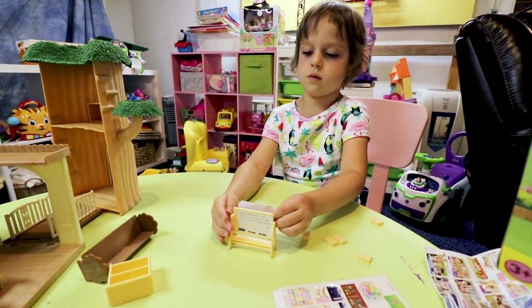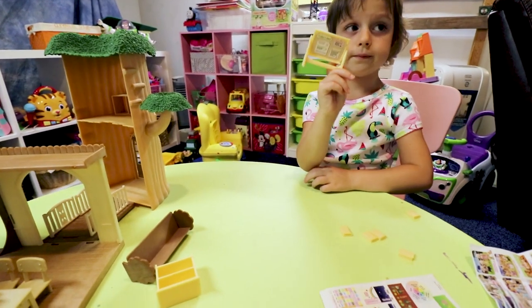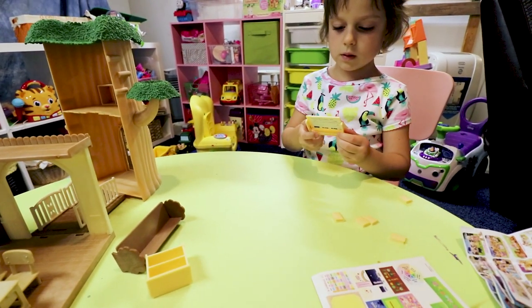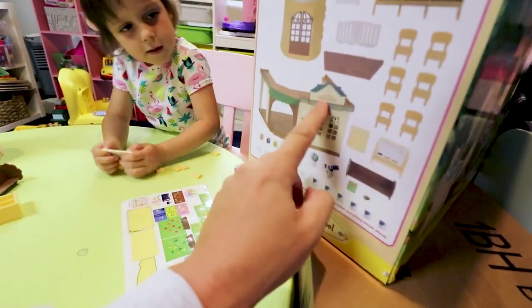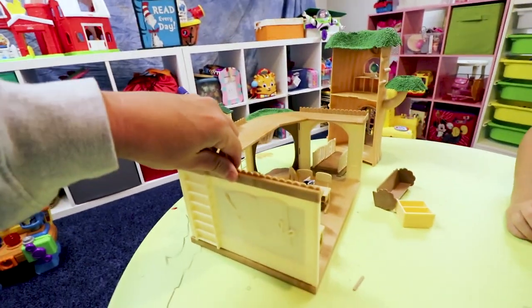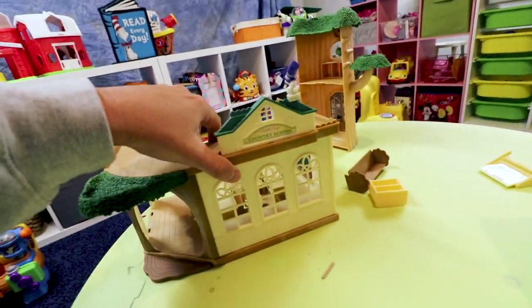So we gotta figure out where the flowers go. Let's see. This one is better than the other one. Oh, I know where the flowers go. Where? Look, go to the box. See the box? They go up on the roof. Oh, they do! They go up on the roof. Here. They go right here.